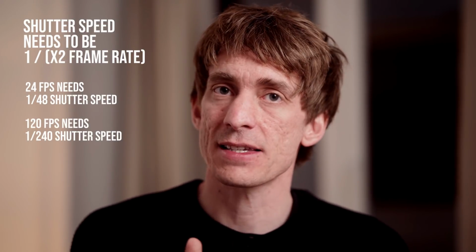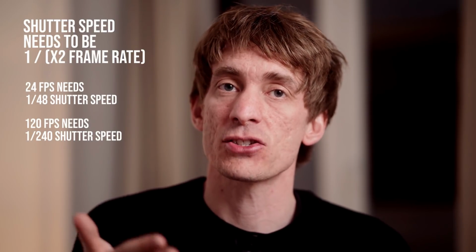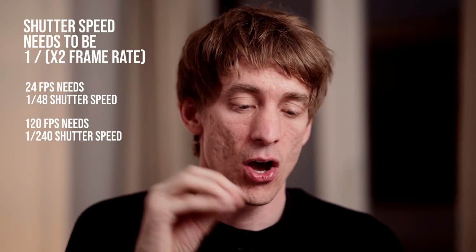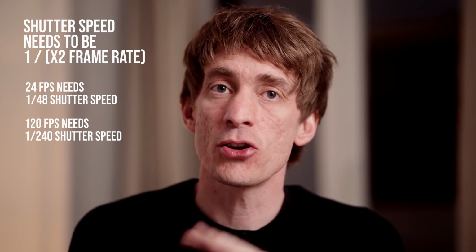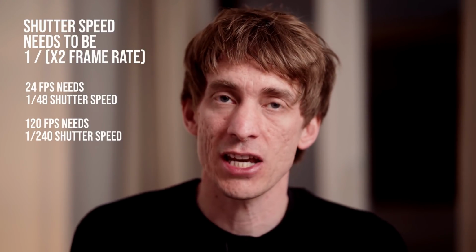If I flicked into S&Q and I'm shooting at 120 frames a second, then double that is 240. So I would need to be 1/240th on my shutter speed, and the closest on this camera is 1/250. So those shutter speeds are set in camera, and if I want movement to look good, I can't change my shutter speed.